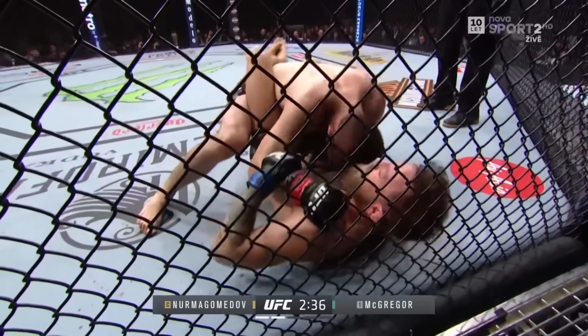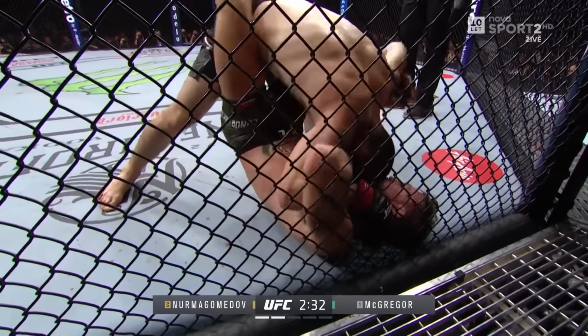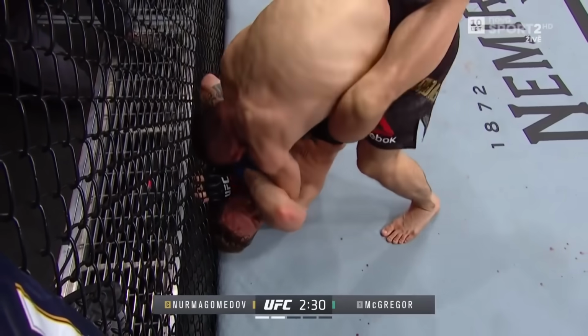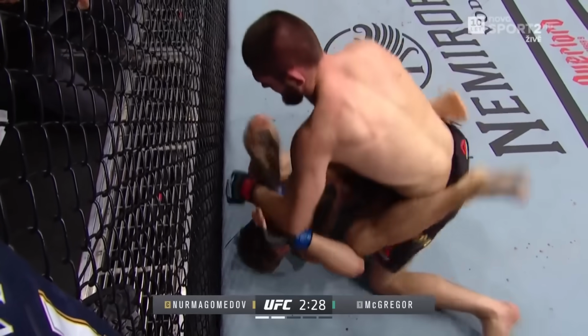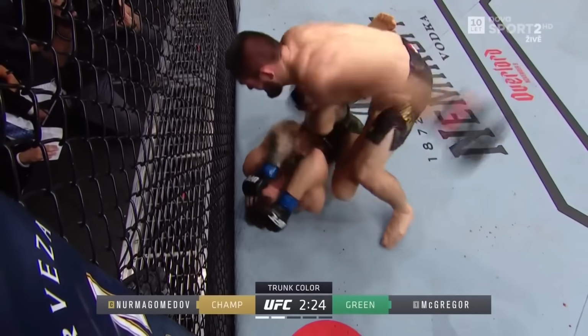The power he generates from this ground and pound is just interesting. I don't understand, because you can hear it landing over and over. It's just ferocious. I mean, he's the best ground and pound artist in the sport. Oh! Conor's getting lit up.